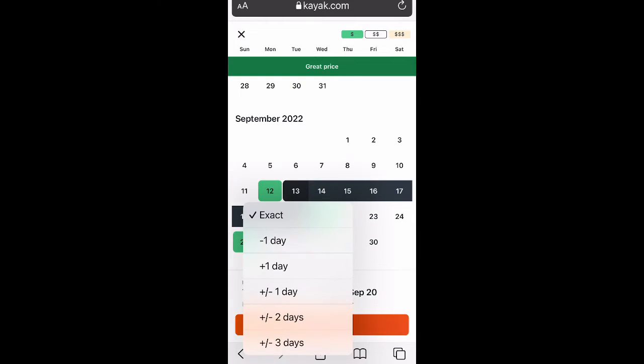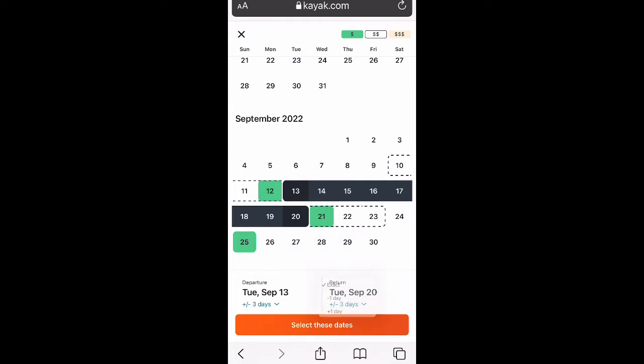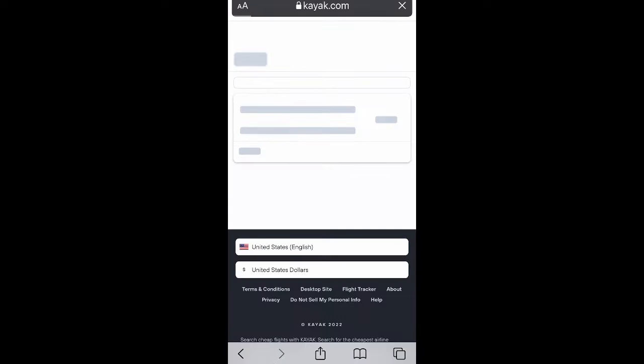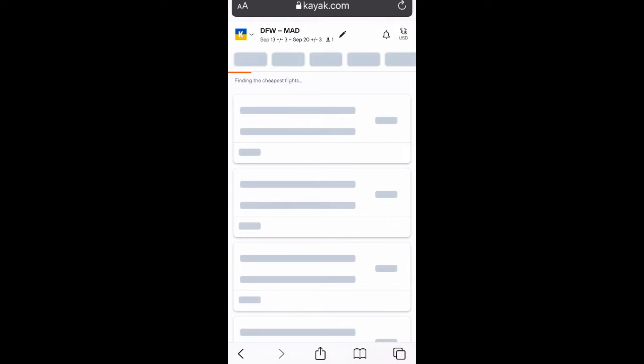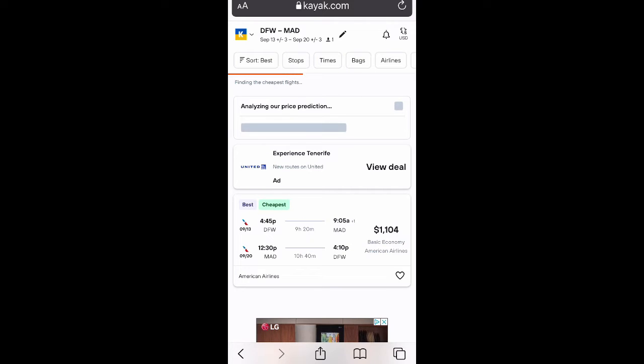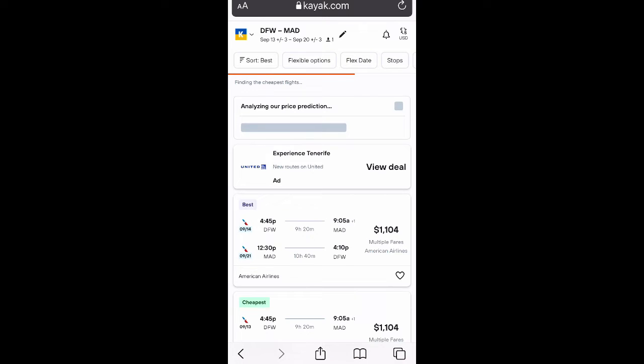And then you also want to make sure you're doing flex dates, unless you have to do exact dates. But flex dates will give you the cheapest flights. And you could do anywhere from like 3 days all the way up to like 14 days. So looking here, I'm not a big fan of like Iberia and stuff like that. So I'm trying to find American or British Airways, my two favorites.